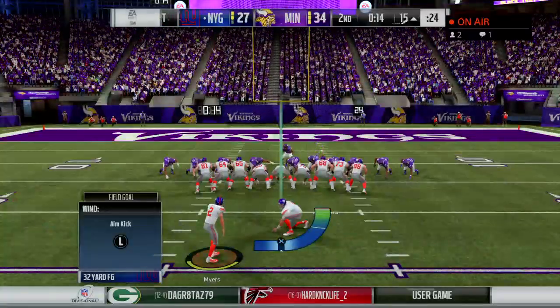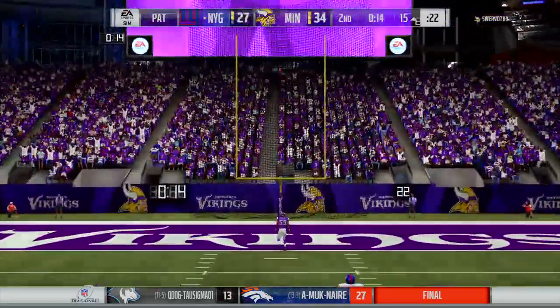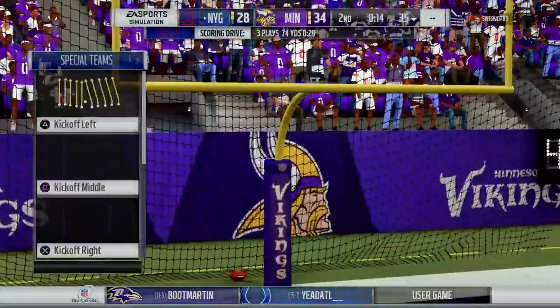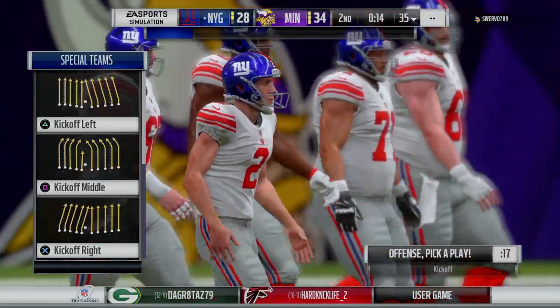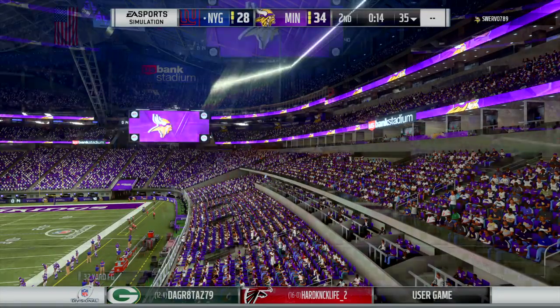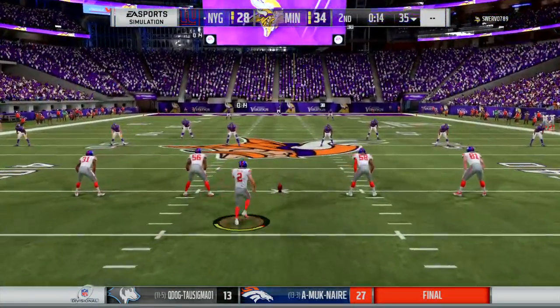Now Myers for the extra point. Extra point up and through by Myers. And that will get him one closer. Here's Myers now to kick it away.